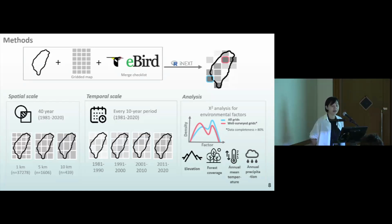In the analysis, we define well-surveyed grids as those with data completeness over 80%. Chi-square tests were performed to compare the distribution of the well-surveyed grids to all surveyed grids. The environmental factors include elevation, forest coverage, annual mean temperature, and annual precipitation.